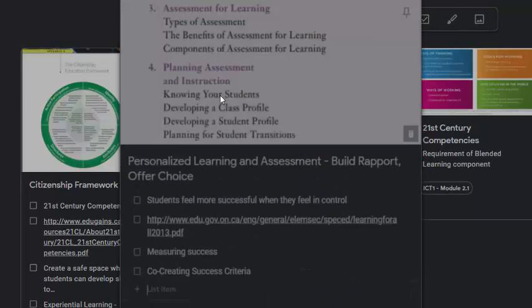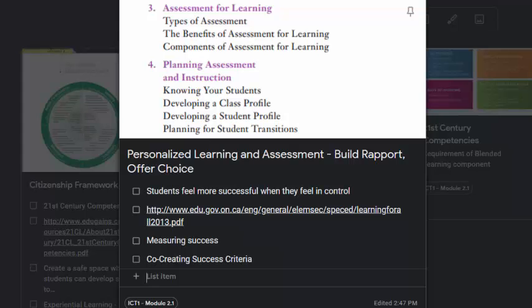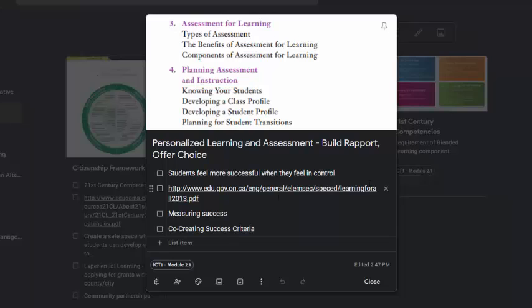And next one, I looked at the Learning for All document from 2013, and there's a link here for this. The video talked about students wanting to be able to measure their success, and also the benefits of developing class profiles, student profiles, and talking to students about their ongoing goals and having them measure their success. So co-creating, sitting down with students, co-creating their goals with them, and then having them measure their success as they go.